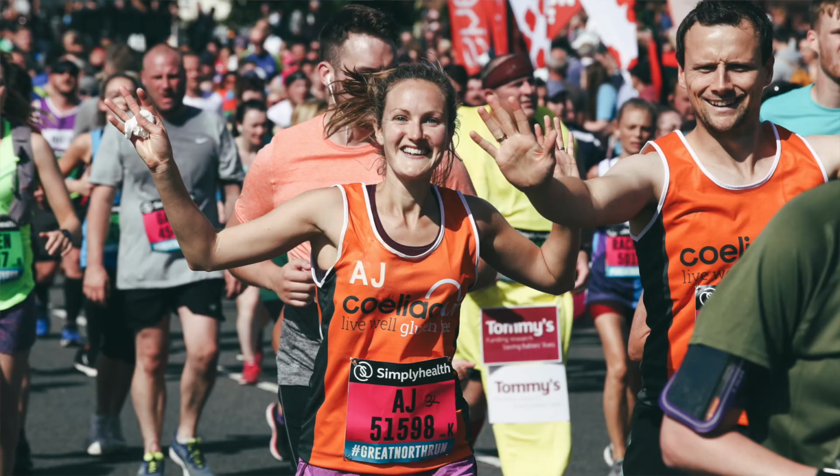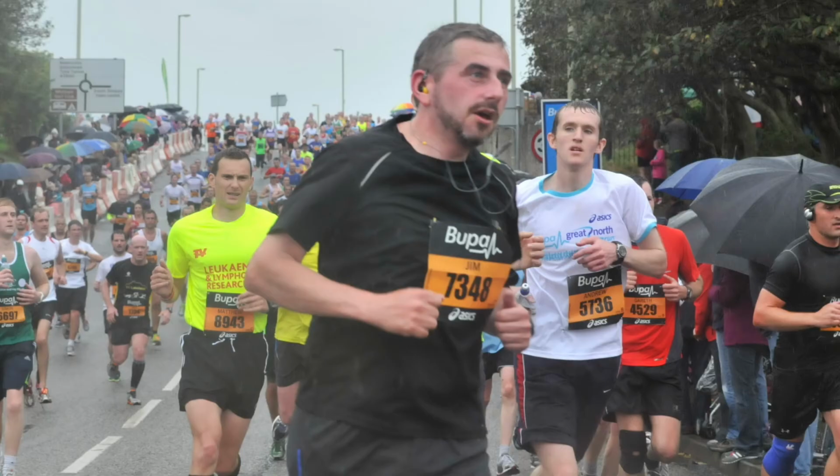As you're coming towards the end of the race, you will drop down onto the seafront at South Shields, and that's when you know that the race is really done. There are huge crowds there to carry you along that last mile and a half, so really enjoy that moment. You know when you hit that downhill and you're on the seafront that you're nearly home. Once you cross that finish line, you will get your t-shirt, your medal, and really enjoy that moment.